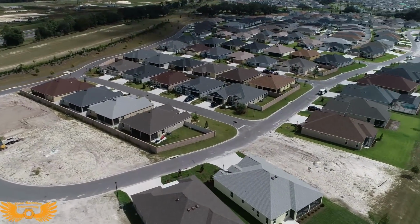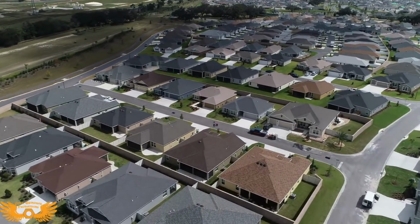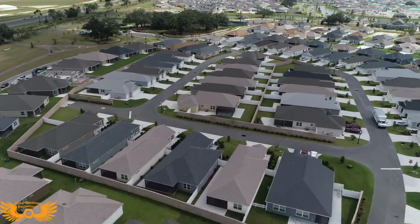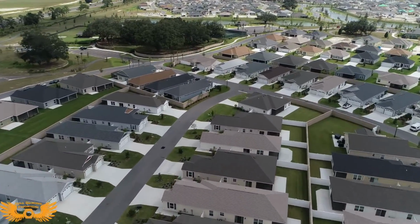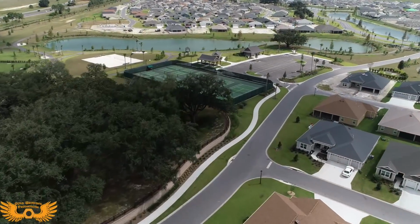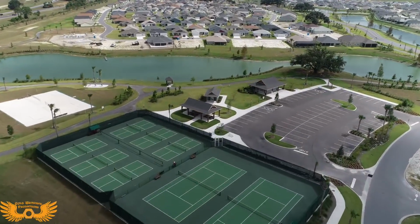This is the east side of the village of Linden. Once I get to the bottom, I'll turn around and head north and look at the east part of Linden again.